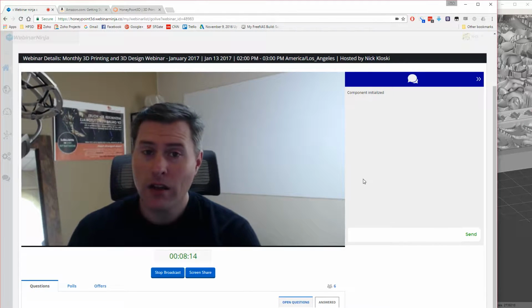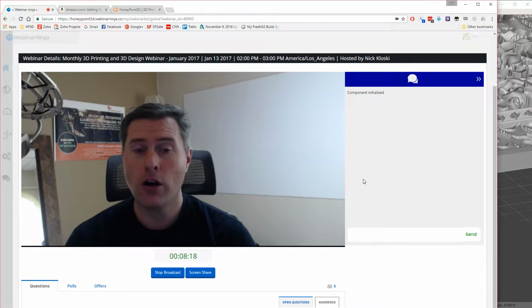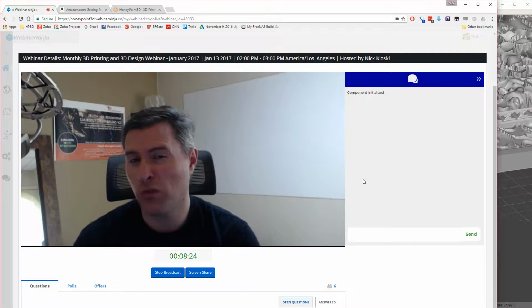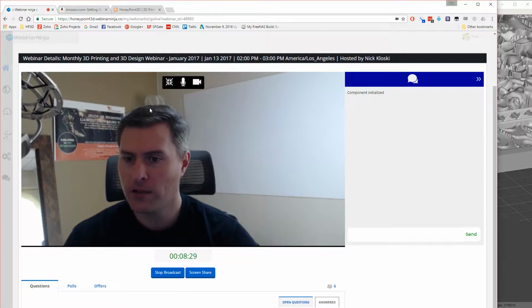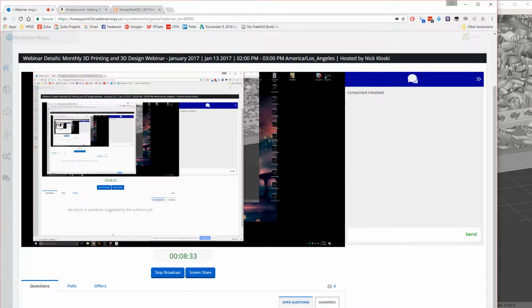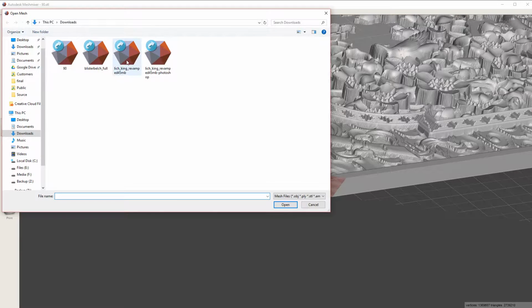Okay, so we had another question. This one is from Andrew about how to help with models that have reversed normals. So let me go back into Meshmixer and I can start talking about that. Let me import a different one, replace this with this one.